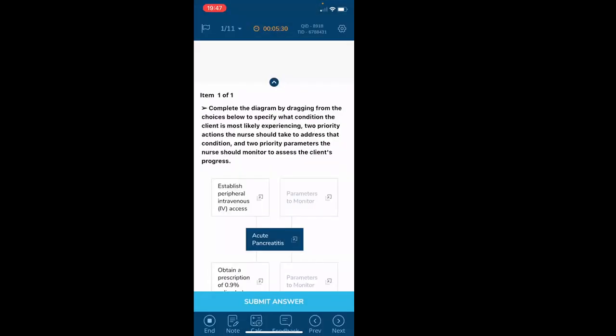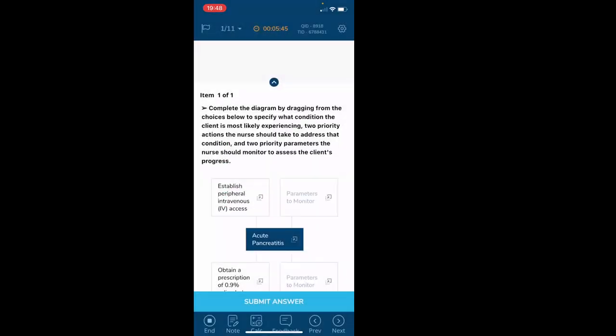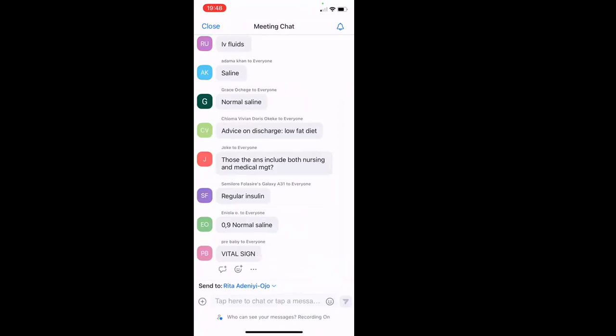Then the parameters to monitor. Okay. So what should we be monitoring? What should we be monitoring? We have level of consciousness, we have bowel sounds, we have vital signs, we have serum sugar level, and we have daily weight. Okay, so let me see the options you guys are going for. Okay, so we will intentionally be going for a wrong option so that we can get this scoring correctly.